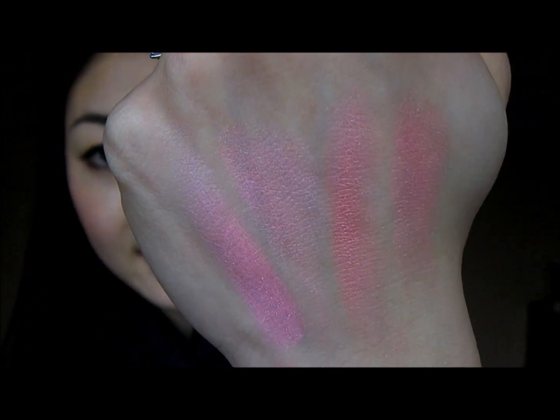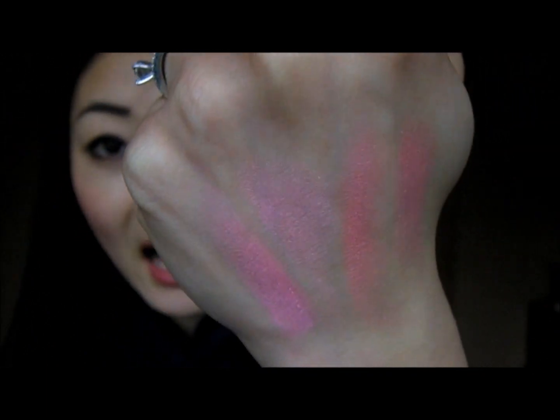As you can see, when you're using it damp, obviously you're going to get a lot more pigmentation. However, the color also shows up frostier. I'm wearing a brunette one right now, and you can see that there's a nice glow to my face, and I use it dry. So the texture of these blushes, they're really powdery.